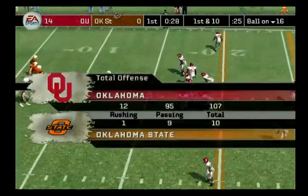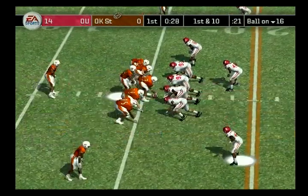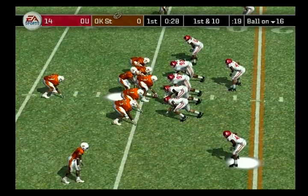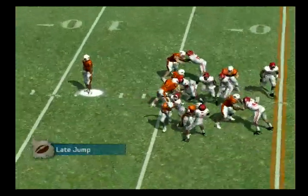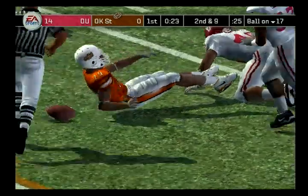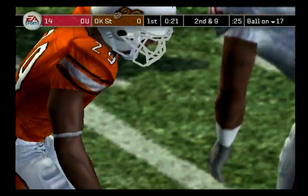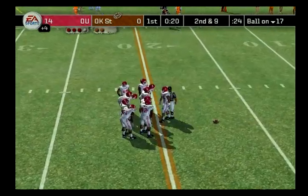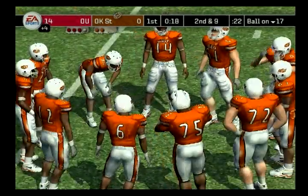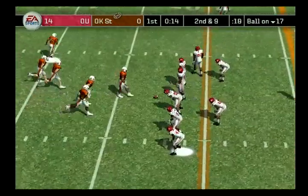First and 10. Ball on their own 16. The Cowboys go with the I formation. They'll give it off here. Latimer with a takedown at the 17. And he gets a yard on the run. It's second down and 9 to go.